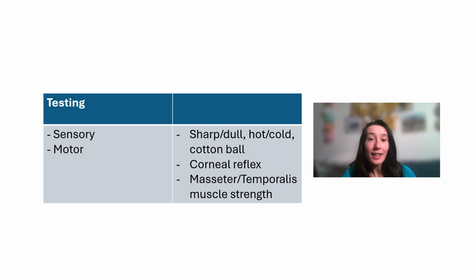So what kind of tests can we do to check whether or not the trigeminal nerve is working properly? Well, if we know what the functions are, all we have to do is test them. So first of all, let's talk about sensation. We know the functions of sensation. We know that it's pain, temperature, touch, right? Vibration, things like that. So what we can do is have the person close their eyes. We can get a cotton ball, pinprick. We can test hot versus cold. And we can assess it at the 3 different distributions, V1, V2, V3.